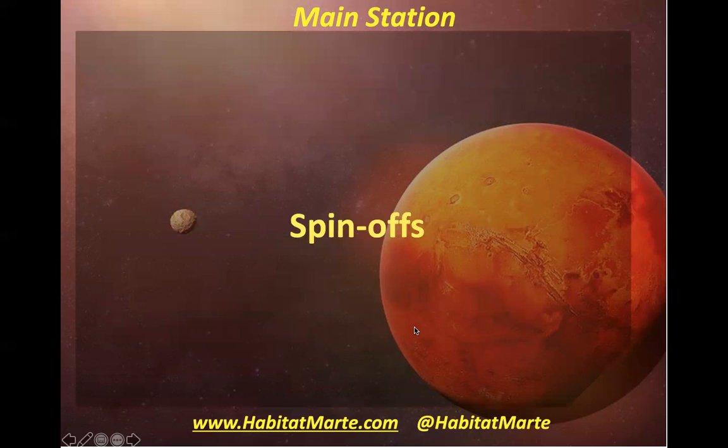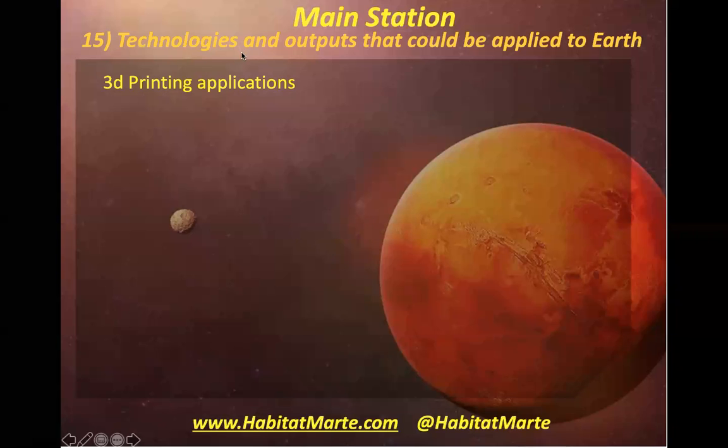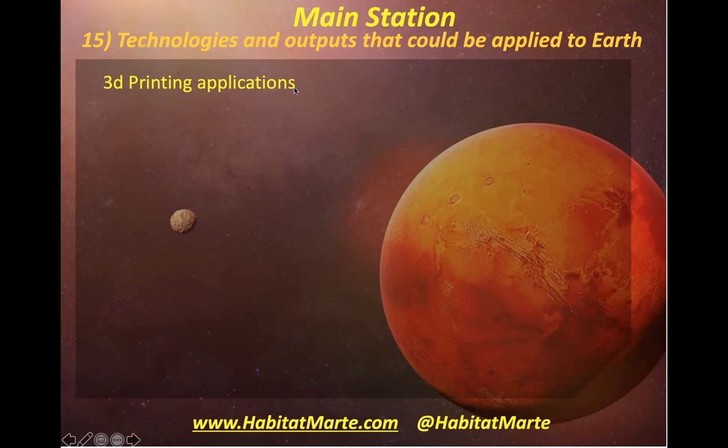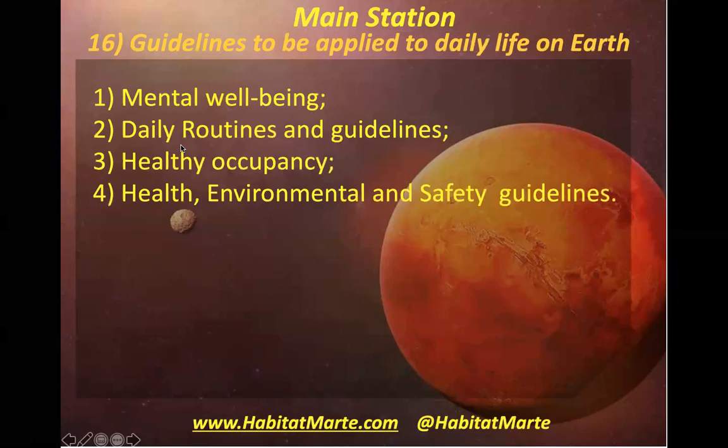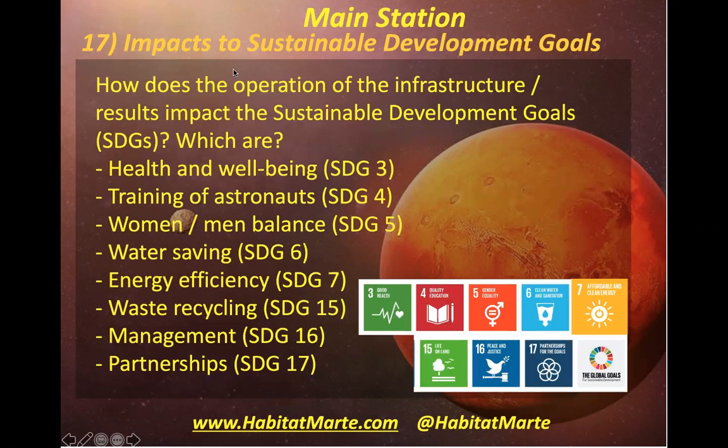Okay, and then now I'm going to the final part of my presentation related to spin-offs, some technologies applied to Earth. Also, imagine that what we are doing in terms of 3D printing will also be shared with Earth. Also, some guidelines to be applied to daily lives on Earth are related to mental well-being, daily routines, health, occupancy, also health and environmental safety guidelines. Okay, and then the last part of my presentation is some impacts on the sustainable development goals.